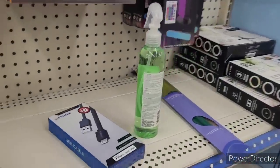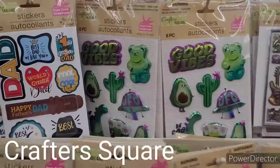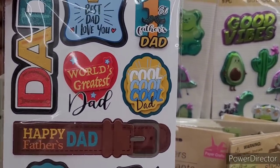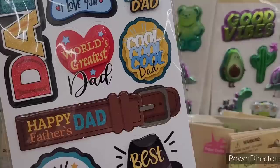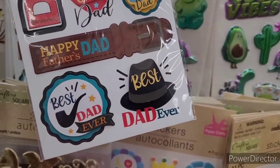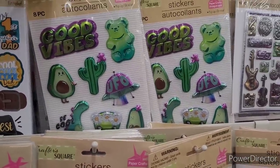All right. Let me get from over here in this section. All right, so we over here in the Craft the Square sticker section. Got some little dad stickers right here, 8-piece. Best dad, I love you. My first father's day. World's greatest dad. Cool dad. Happy father's day. Best dad ever. Best dad ever. Alright. Those are cute. I like that.